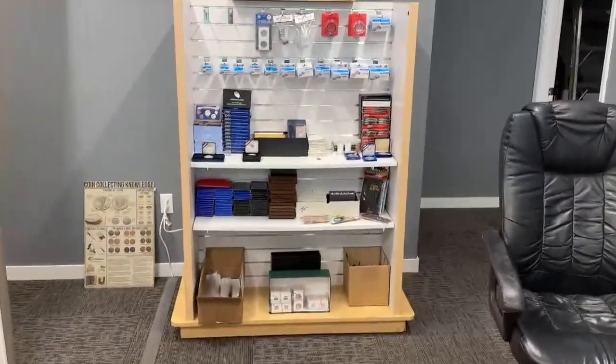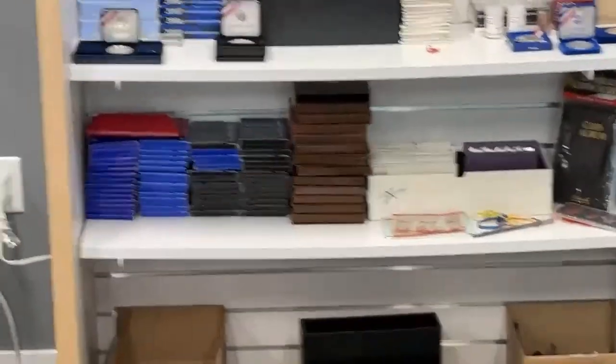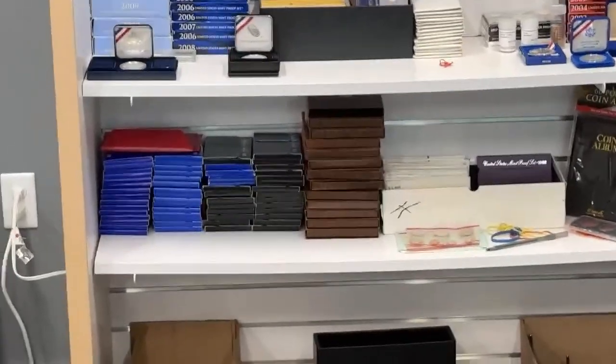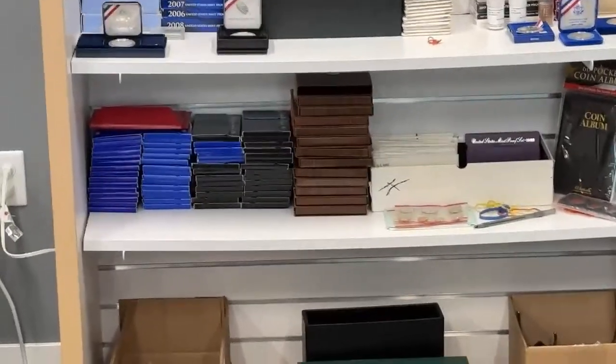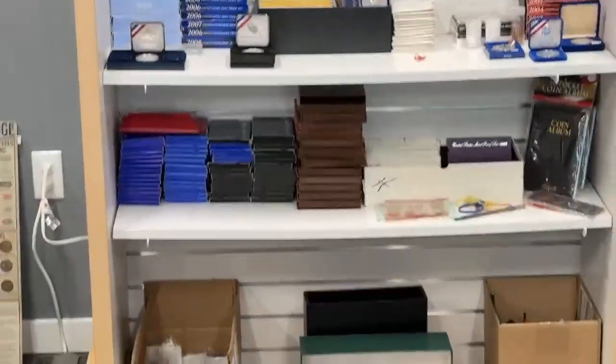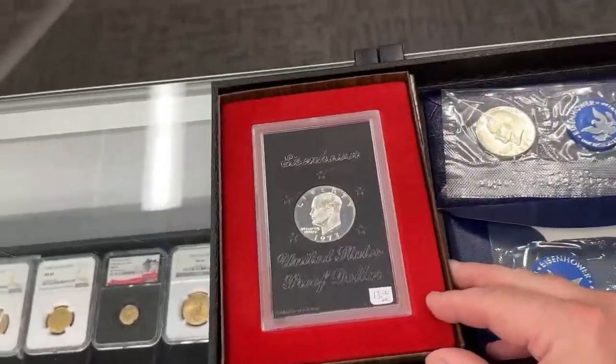Had a large collection come in, and I'm going to zoom in on this shelf just so you can see all these boxes here. Those are mint sets, proof sets, brown Ikes, and blue Ikes. That's not even all of them. You can't even see all these envelopes here either. There's probably 100 sets or more right there. Those all came in yesterday from one person. So I did sell quite a few today already, but we're blowing them out to try to move product.